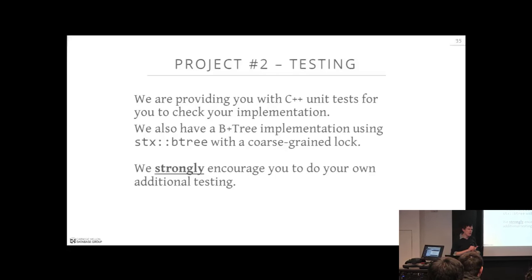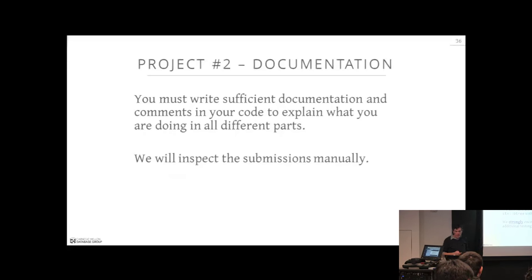I don't think we're providing you with any SQL tests, but you can do everything from the command line just as before.